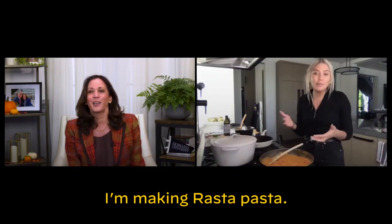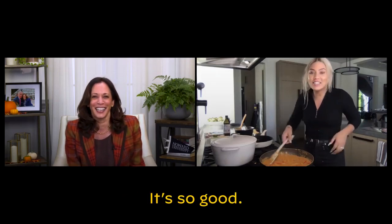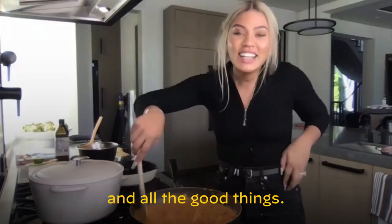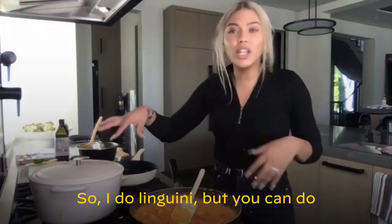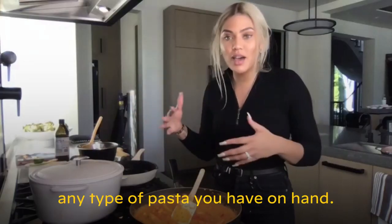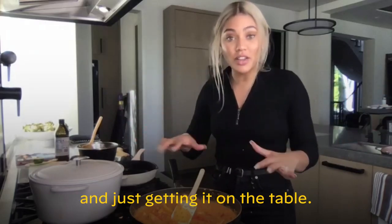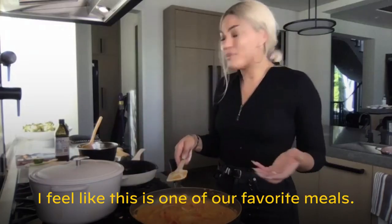I'm making Rasta pasta. I make it for my family at least once a week. It's so good. It's coconut milk and curry powder and all the good things. What kind of pasta do you put in it? So I do linguine, but you can do any type of pasta you have on hand. I'm big on using whatever's in the pantry and just getting it on the table. Yeah, I feel like this is one of our favorite meals.